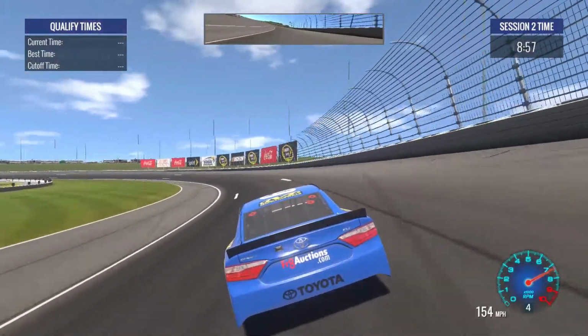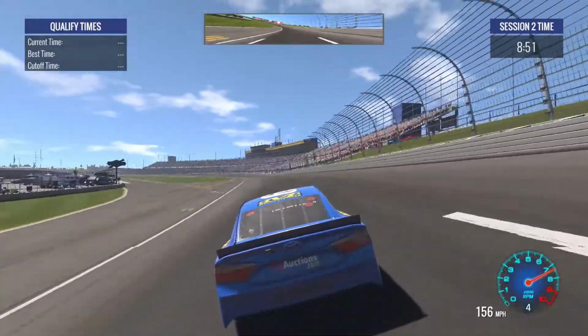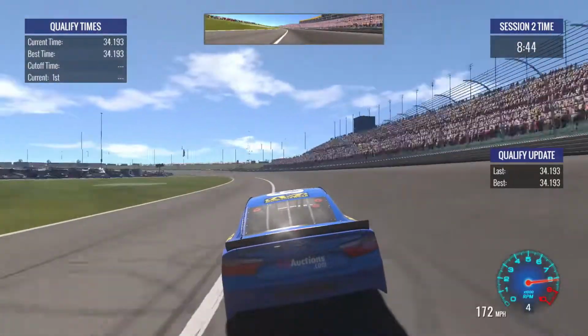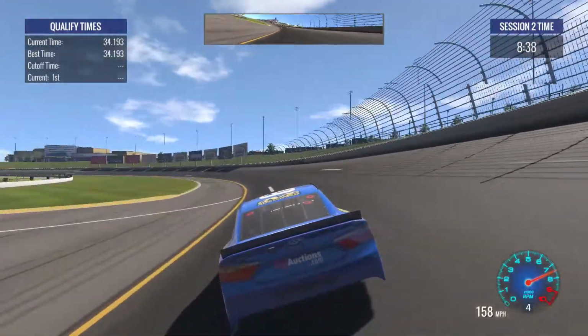Obviously, Dover turned out a whole lot better than I thought it would be. So maybe I can have a better finish here as well. So let's see where we are compared to last round. We are a little slower right now. So I'm going to do one more lap, see if we can improve.